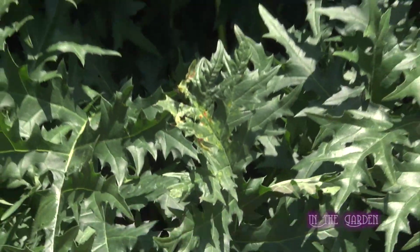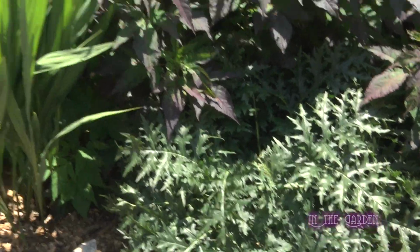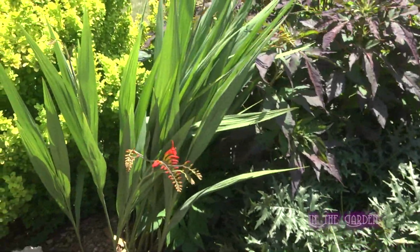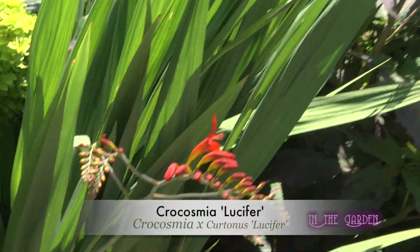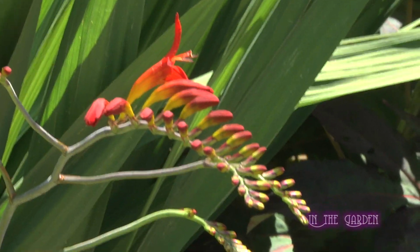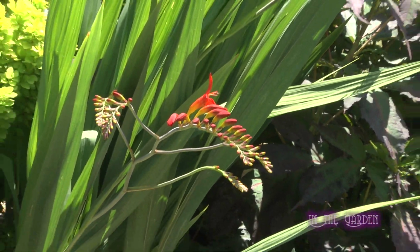It flowered gorgeous last year. Nice little spikes with pink lips, almost like a turtle's mouth, the shape is. And this is Crocosmia, the cultivar Lucifer, with the bright red flowers. And hummingbirds love that. Yeah. We've had hummingbirds around, and seen a lot of butterflies lately with all the milkweed that's in the backyard.